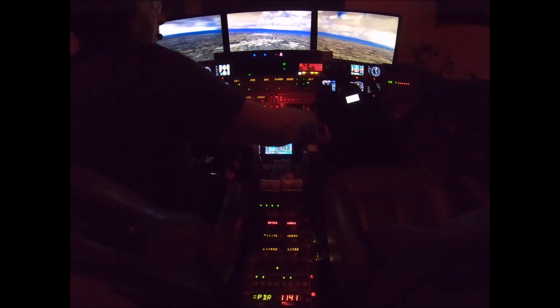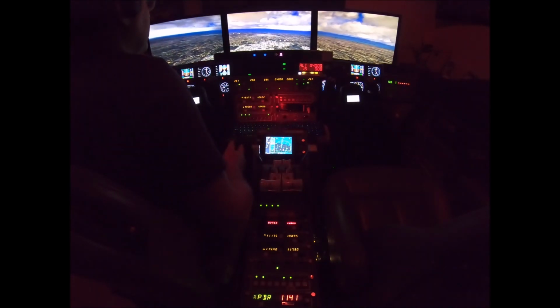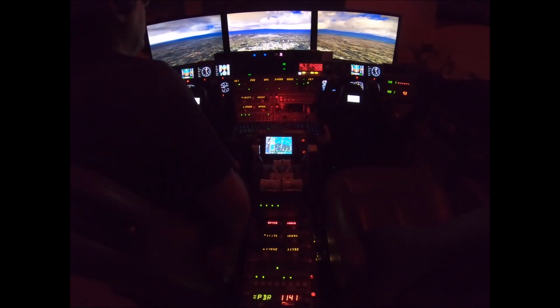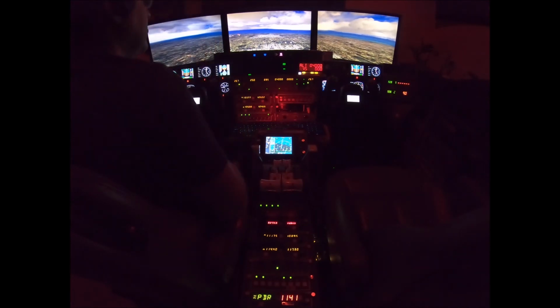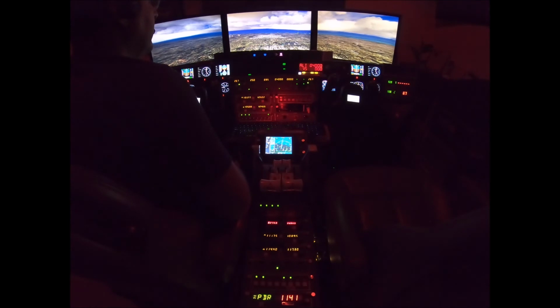Coastline traffic up ahead. You may not be able to see it in this camera, but I can see the high rises of downtown Miami. We got Fort Lauderdale in sight. This airport right in front is North Perry Airport. I've actually been there in real life. Very short runways at that airport.